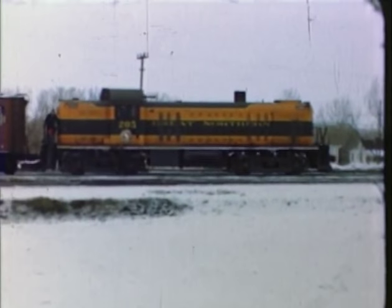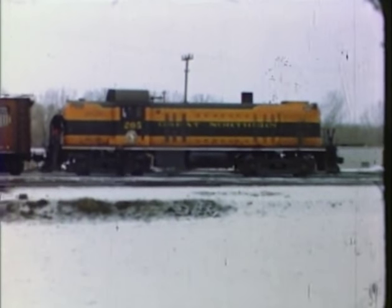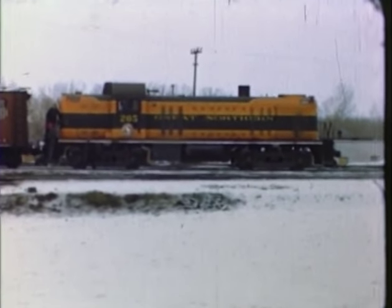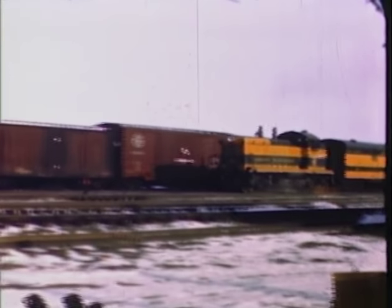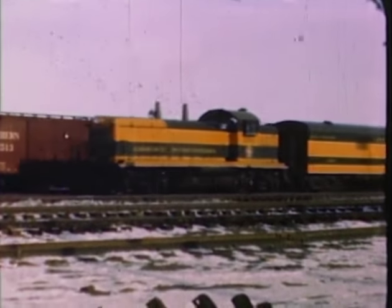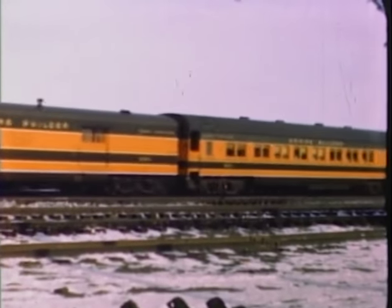Engine 205 is a steam boiler equipped RS2, built as 1,500 horsepower units by Alco in August of 1947. These units lasted until 1964 when they were traded to GE. Engine 191 is an NW5 built by EMD for the Great Northern in December 1946. This is one of 10 units built, each with 1,000 horsepower.